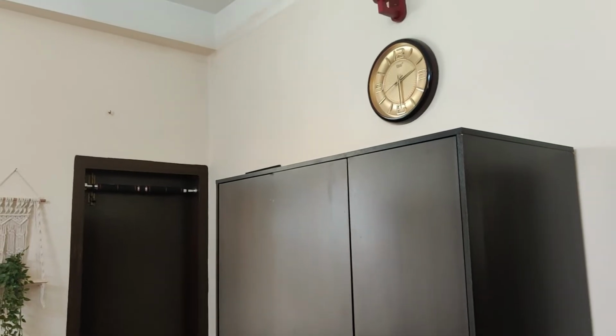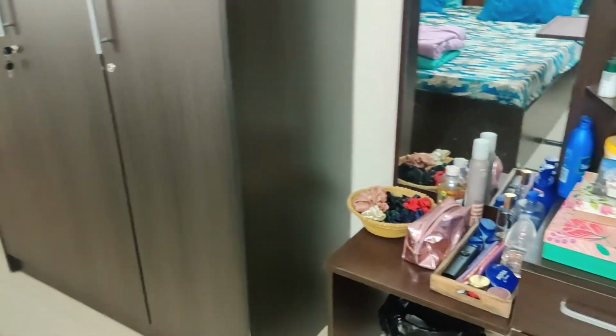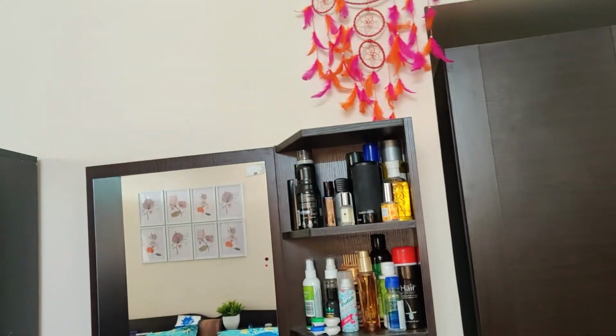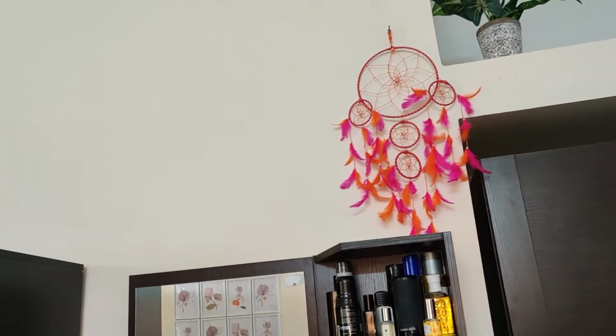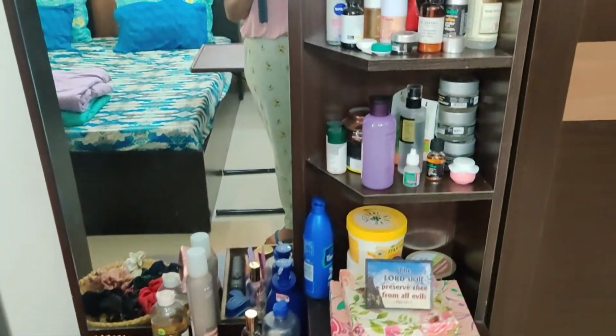See, I told you. On top of that we have our clock, and next to that I have my dressing table. I will not go into details of what all I have here. On top of that I have my dream catcher. This is really cute. My husband ordered that. And so I have my skincare, hair care, everything.